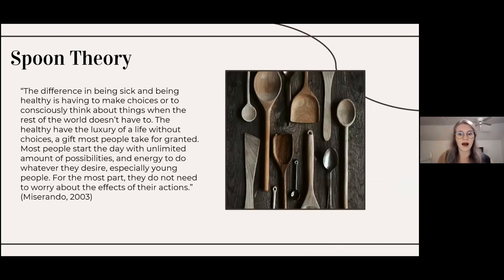One thing that I found to be very helpful is something called the spoon theory. This is a pacing strategy that is a beautiful analogy, and it's so helpful in giving a more practical application to your daily life. There's a woman named Christine Miserandino, who lives with lupus, and she coined this theory comparing spoons to energy. And this quote really captures something that people with chronic illness can relate to: the difference between being sick and being healthy is having to make choices, or to consciously think about things, when the rest of the world doesn't have to.